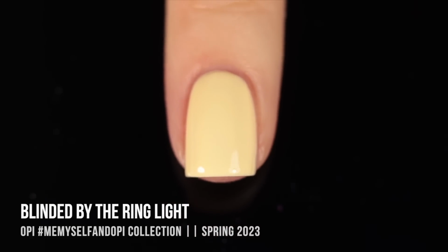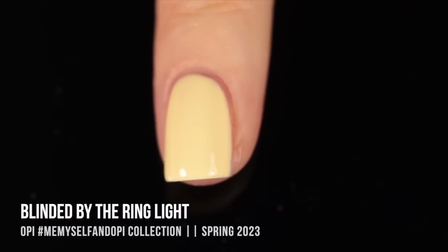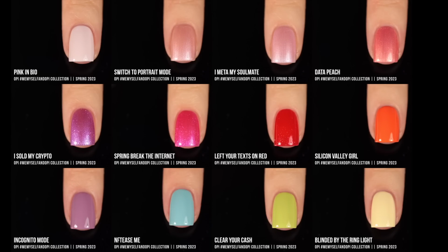Again, I don't really love the springy pastel colors, but I can't deny that this is a pretty one, and I think it looks really nice on, and again, the formula is just impeccable, so I can't say anything bad about this one. So here are all of the shades together, and I think overall we have a pretty nice color scheme.